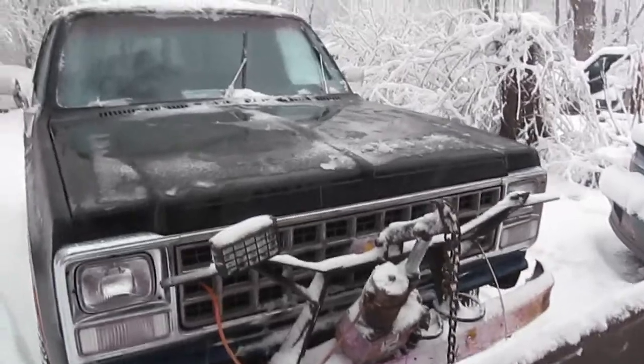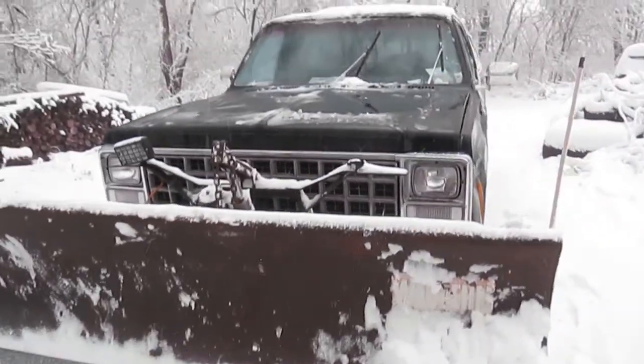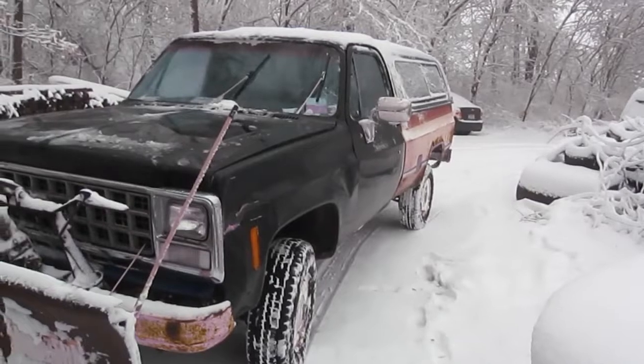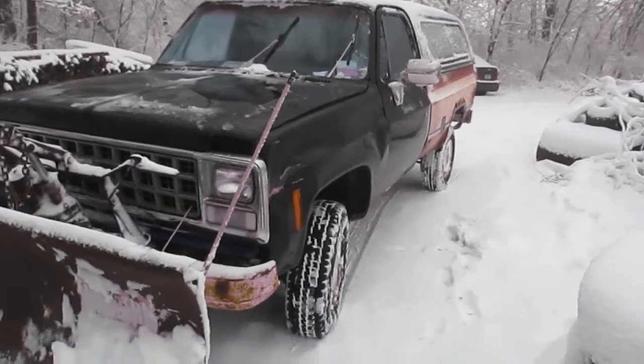We're supposed to get a whole bunch more snow, so I was kind of forced to take off my regular bumper and stick the plow back on. So there it is in all its glory. I just thought I'd introduce you to the beater pickup in my fleet, and this is it.